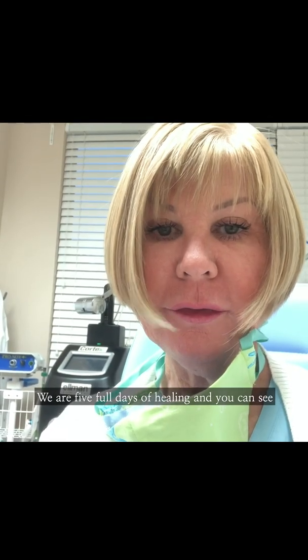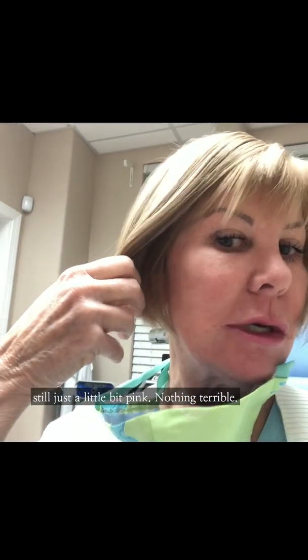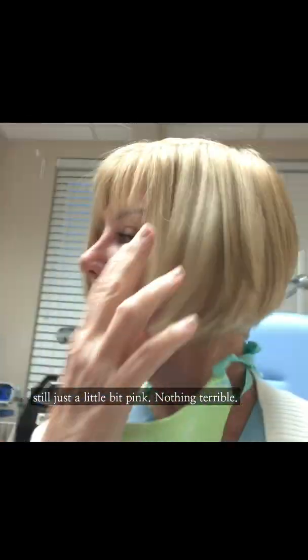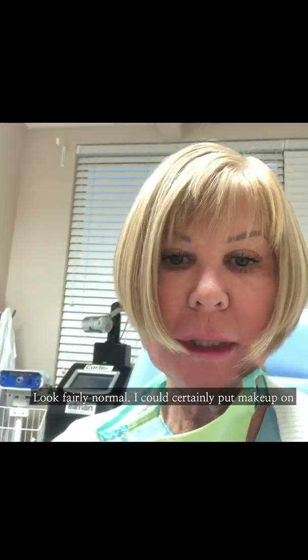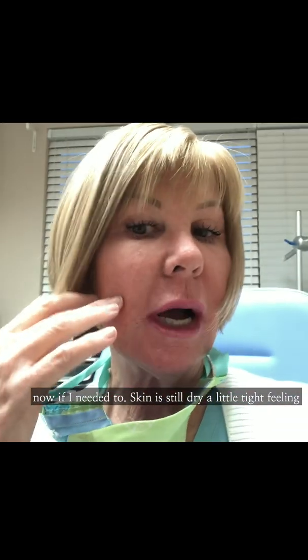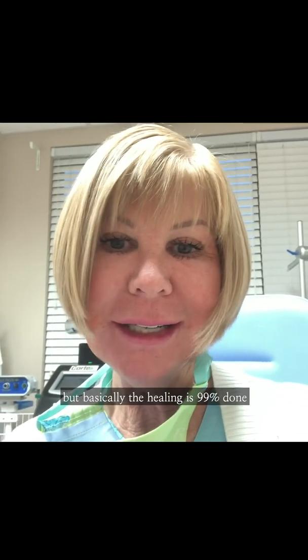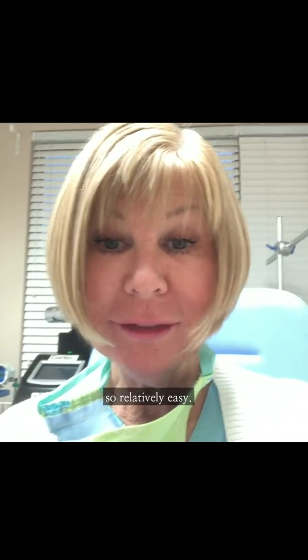So we are 5 full days of healing, and you can see I'm still just a little bit pink, nothing terrible, look fairly normal. I could certainly put makeup on now if I needed to. Skin's still dry, a little tight feeling, but basically the healing is 99% done, so relatively easy.